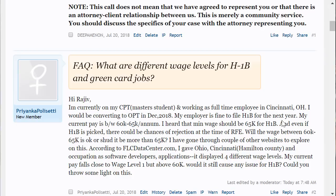I'm looking at Priyanka's question. She's on CPT, working as a full-time employee in Cincinnati, converting to OPT in December. They'll file for the H-1B next year. Current salary is 60 to 65K.